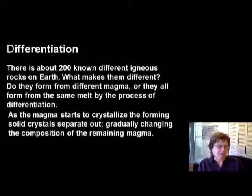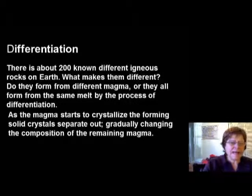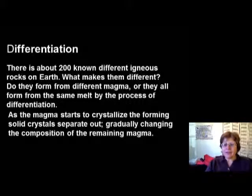So scientists have been wondering, how do we have that many? What has happened? Do we have different magmas forming, or do we have the same magma and the different igneous rocks are forming by so-called differentiation?